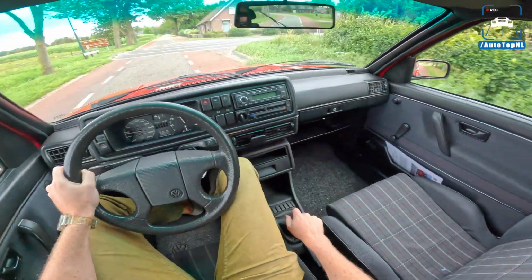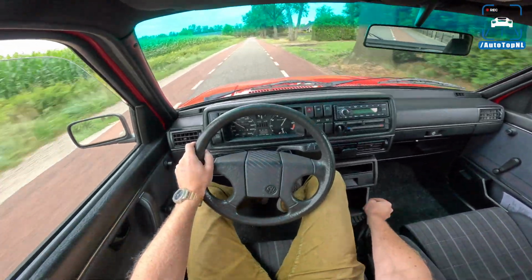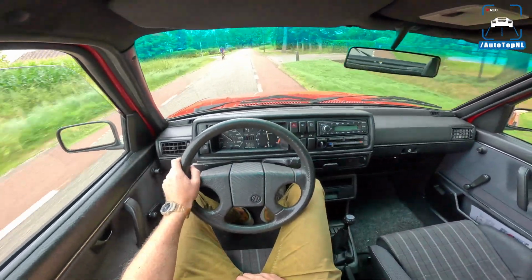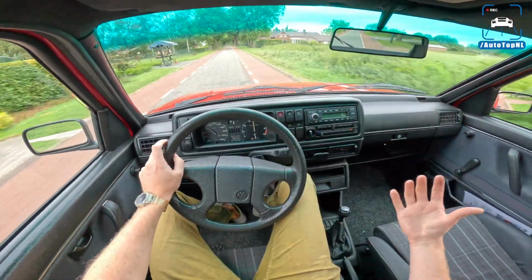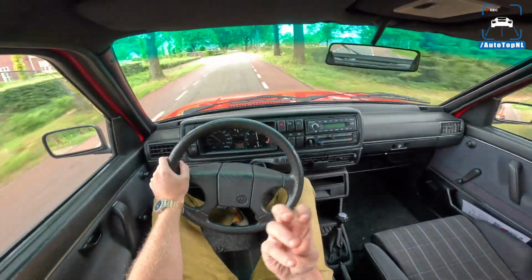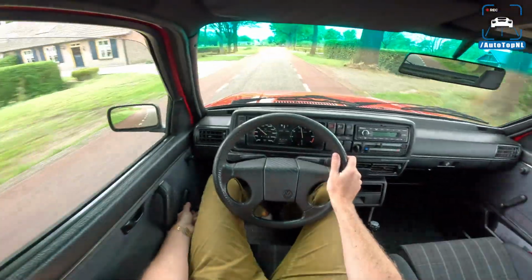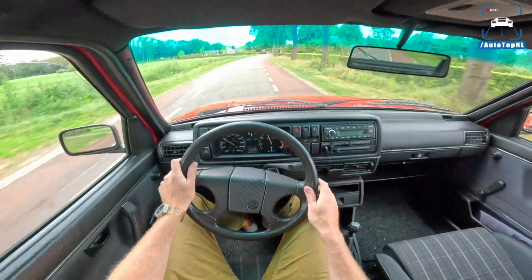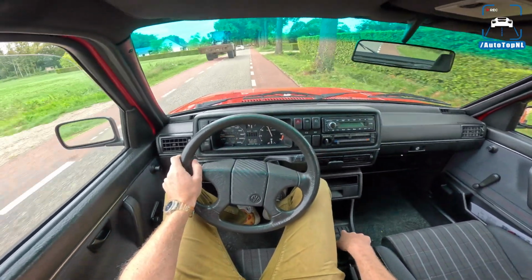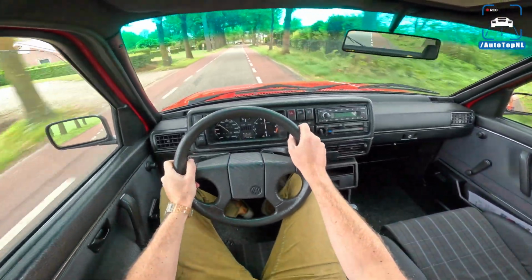As I said in the Mark 1 review, it's so nice to drive old cars because they smell nice, they sound good, they're not too serious, and it feels like they have a character. It feels like they have a personality, like you kind of bond with the car in a couple of days. Whereas with modern cars, I'm not really bothered with them in that way. I like driving them, but you don't feel connected to them like you do with this old GTi.